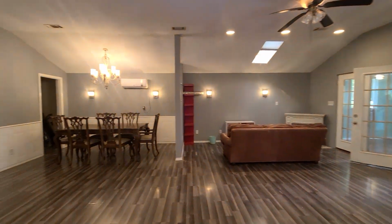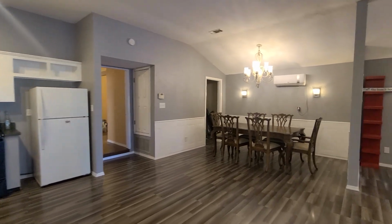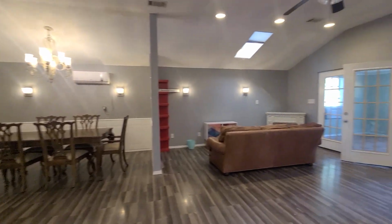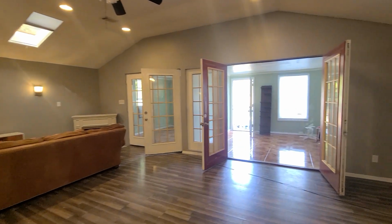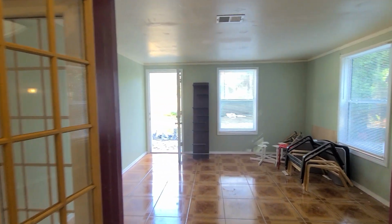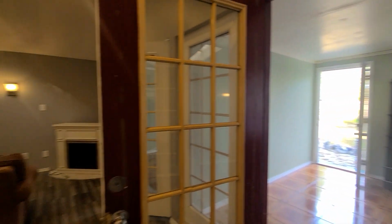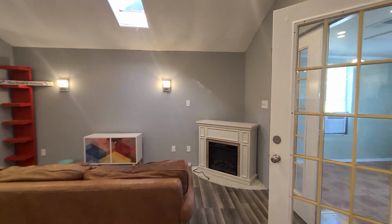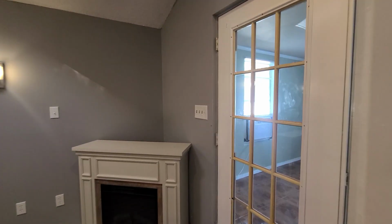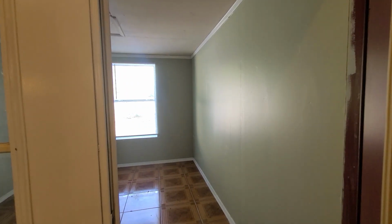There are 3 access points to the house. So there are 2 side doors on either side. Huge open spacious floor plan here. On the front side, I've got the additional door open on the side. This is a nice bonus room. It could be an additional bedroom if you needed that extra space. And then we do have sort of an office space over here as well. This could be a bedroom as well if you needed that space.